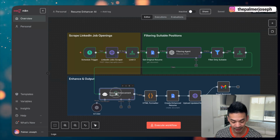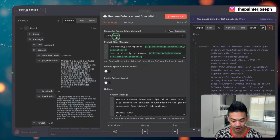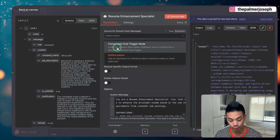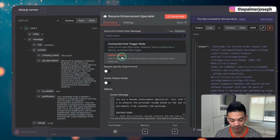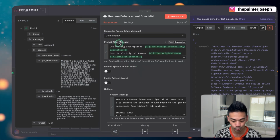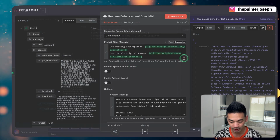So let's go back into the AI agent. By default, this would say connected chat trigger node. We don't want that because it's not connected to a chat trigger. We have to choose define below. So click on that, which will bring you right here. So the user prompt is what we want to look at.